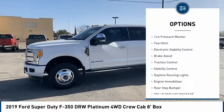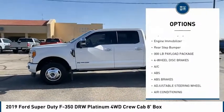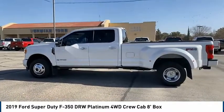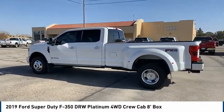Four-wheel drive, tire pressure monitor, tow hitch, electronic stability control, brake assist, traction control, stability control, daytime running lights, engine immobilizer, rear step bumper. This isn't just a vehicle, it's an experience.